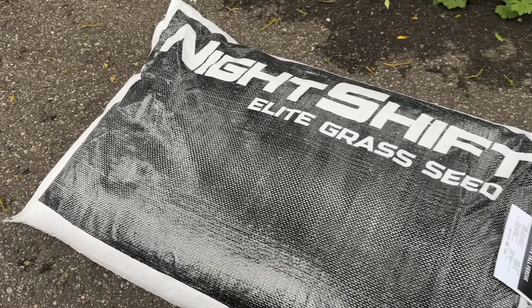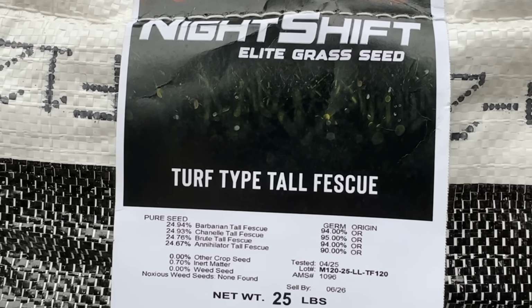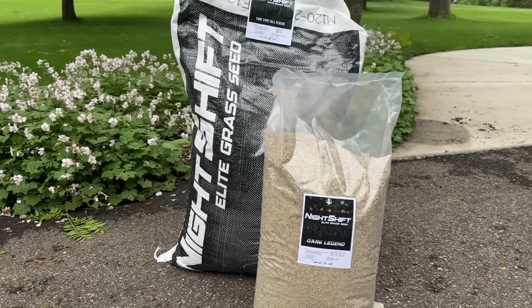So what's a better grass seed alternative that doesn't use coatings and fillers to bloat the price? I have to recommend Night Shift. They've got a few varieties of cool season grass types, and the whole company is focused on hand selecting the darkest and greenest varieties for their blends.